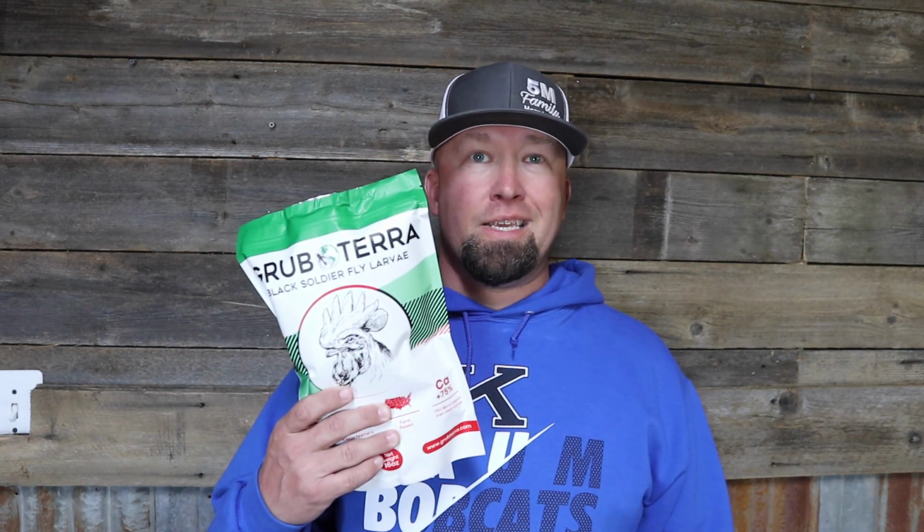Grub Terra is a sustainably sourced chicken feed. Grub Terra takes food waste and converts that into chicken feed by using black fly larvae. So they capture black fly larvae and they turn that into chicken feed. It's a sustainably sourced food. It's a renewable resource and it's good for the environment and it's good for your chickens. On the front of the label here, it claims that it produces stronger eggshells, keeps your chickens' feathers healthy, and has 75% more calcium than mealworms, which is also a very popular chicken snack or chicken feed as well.